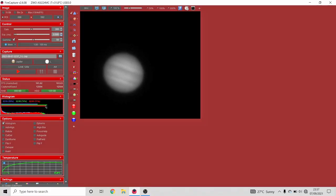Normally I want the histogram around there, about 70 to 80%, so you've got lots of signal then. Now, it's not necessarily the scene that's changed when we press record. It just records at a much lower frame rate, because it's using its power to grab the frame. Okay, that's good. This could turn out nice. I hope so.